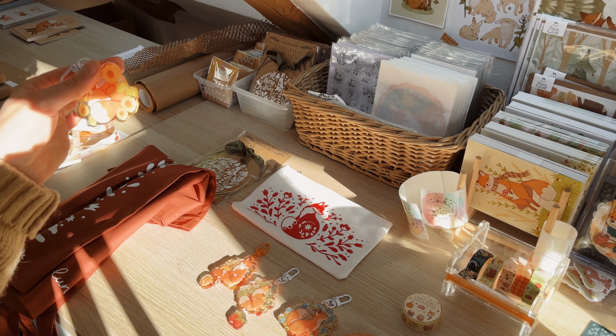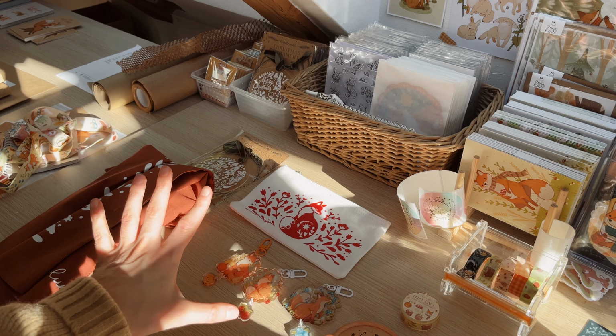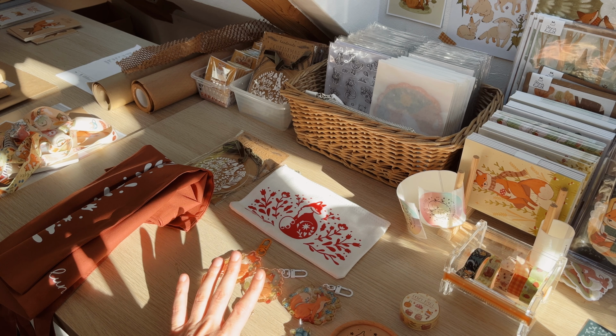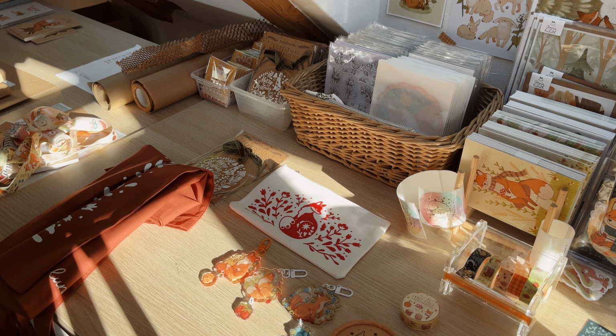But yeah, let me quickly show you the products, and also my Vograce products finally arrived, so I will also show you them, and I will also put them into the shop this weekend, so I have to photograph them today. Okay, so let me quickly show you all the new things that are now in the shop. Also, the sun is just so beautiful today. We had, I think, 3 weeks of rain and darkness.